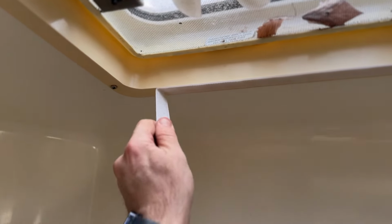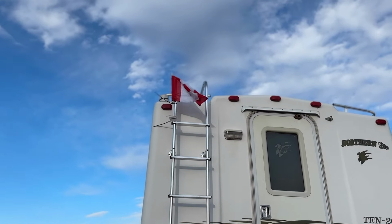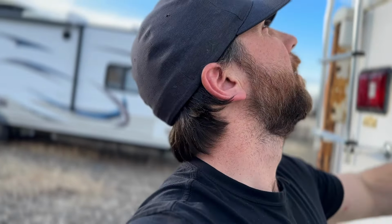Okay, let's get started. I just realized I need a garbage bag. Yeah. You guys like my Canadian flag? Majestic. Actually, I had one on this camper all last summer and it ended up tearing. I think I had it in a video that it got torn, but.